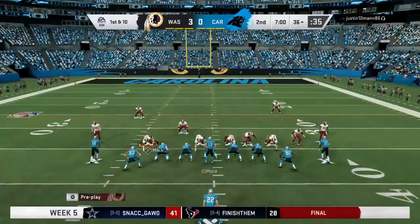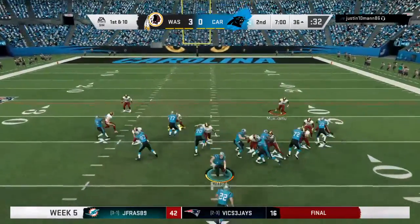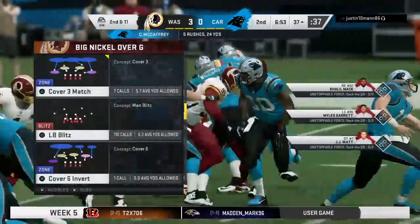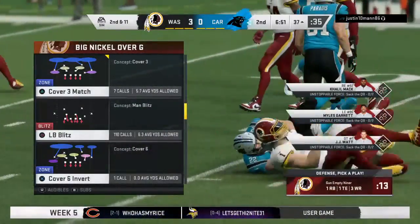So from the 36 now, 1st and 10. On the ground, McCaffrey. And he'll lose yardage on the play back at the 37-yard line. It's a loss of a yard there, and now 2nd down.